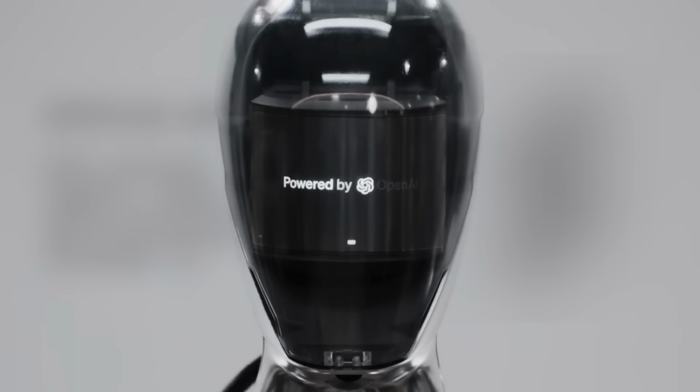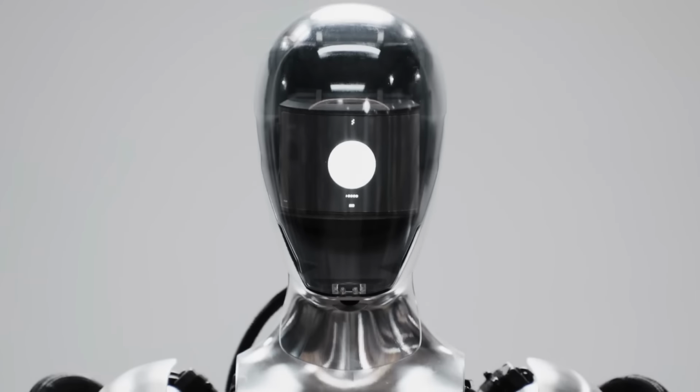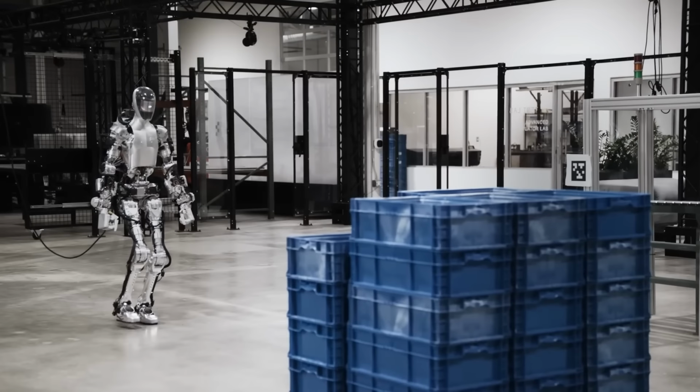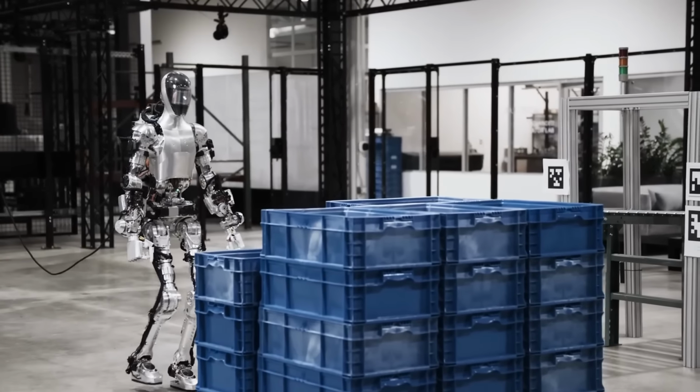Now, as I mentioned earlier, Figure collaborated with OpenAI to integrate their AI models into the robot's brain. We're not sure if this is GPT or some other custom model, but in any case, it uses this AI model to understand what it sees, as well as understand spoken commands from humans. It's able to take this vision and speech input, and through reasoning, it's able to respond back to humans, as well as do tasks autonomously in real time.